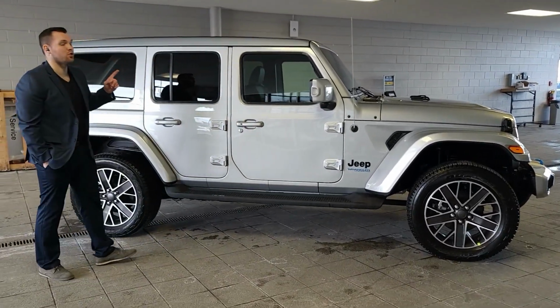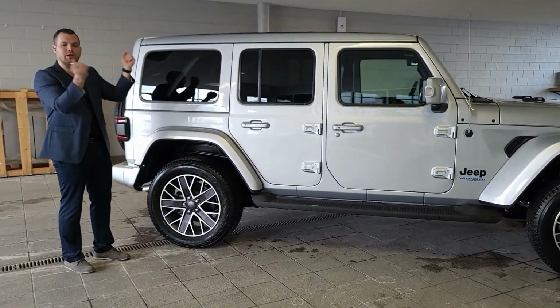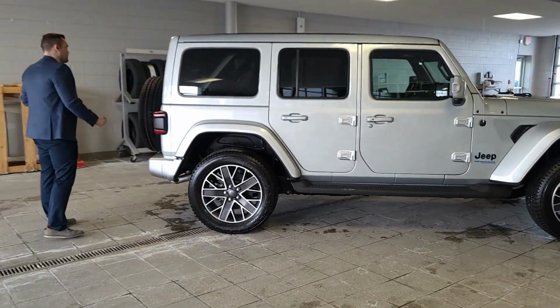What's cool about this is also the one with the Sky One Touch, and I'll show you what that is. On Wranglers, you probably know standard is when you have to remove the rooftop manually and take everything off. On this one, it's a touch of a button, and you can have the whole open sky in front of you. But let's show you in the back.